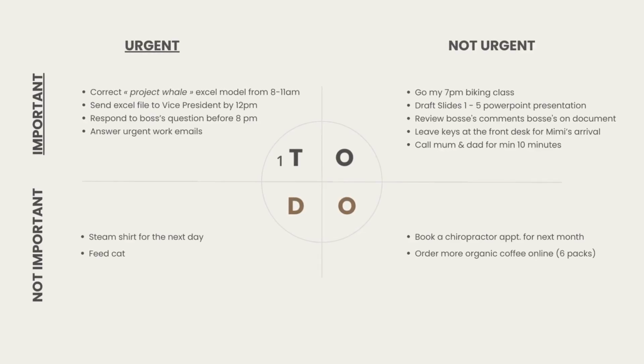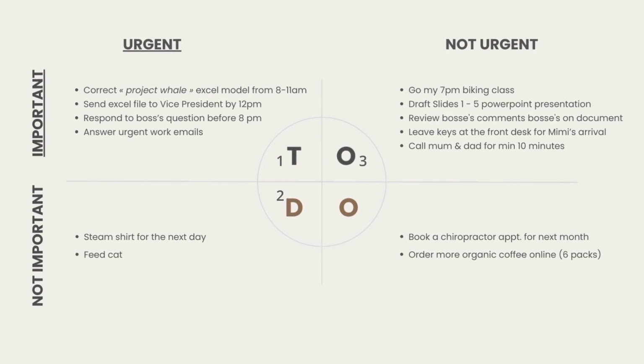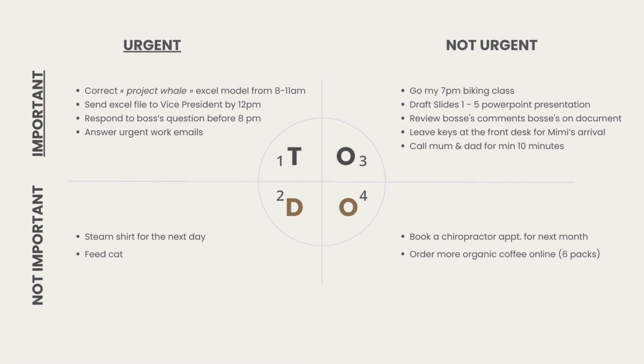At this stage, it's now important to differentiate between the important and urgent tasks. Here's how to differentiate between important and urgent tasks and those that are neither. Let's take a look at this table. On the left, we have urgent tasks. So on the left part of the screen, you see all the tasks that need to be completed ASAP. And on the right part of the screen, we have all the not urgent tasks. So these tasks can wait.